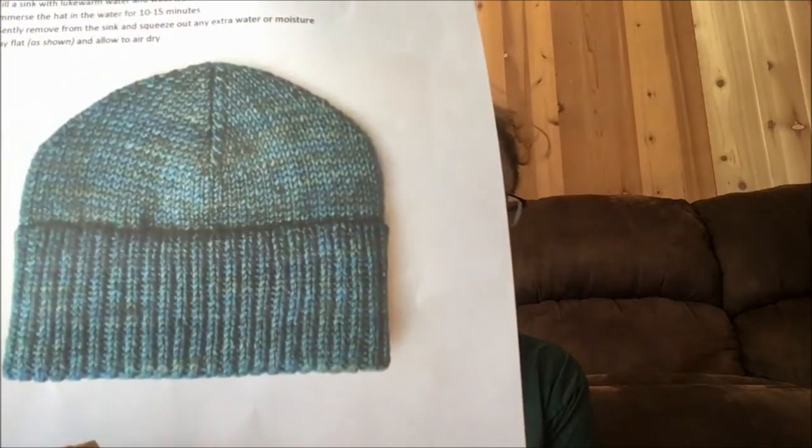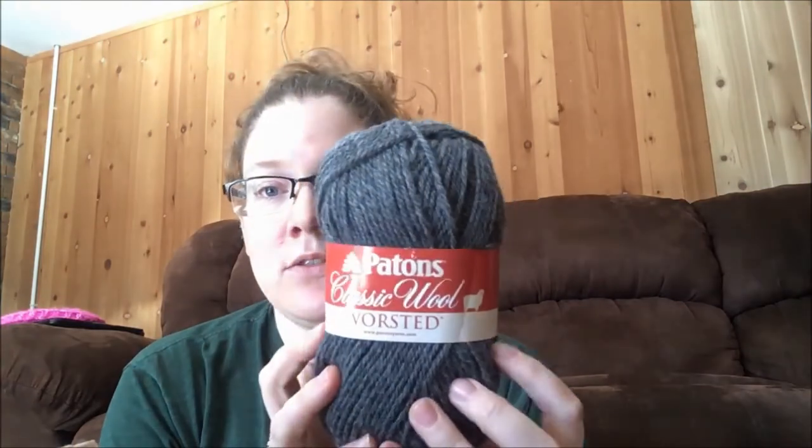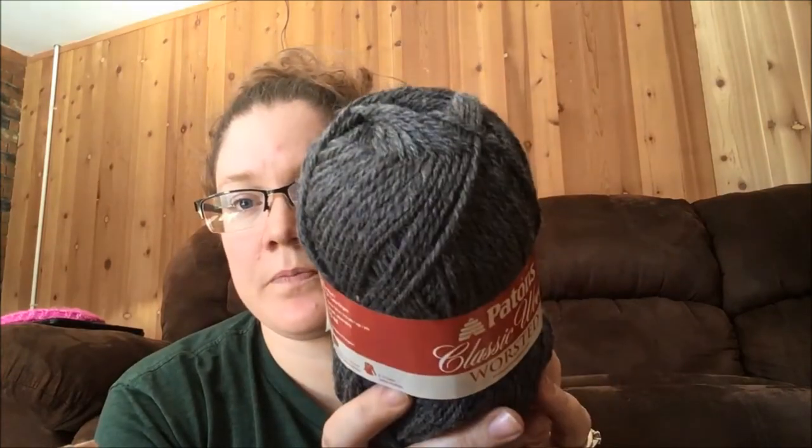Let me see if it has a finished picture of it. It's a free pattern on Ravelry. It looks like this. Just a nice folded brim style hat. Very simple. And the color I'm using is just this dark gray of Patton's worsted. I think the color name is Dark Gray Mix. So make him a hat out of that, and so he can keep his head warm.